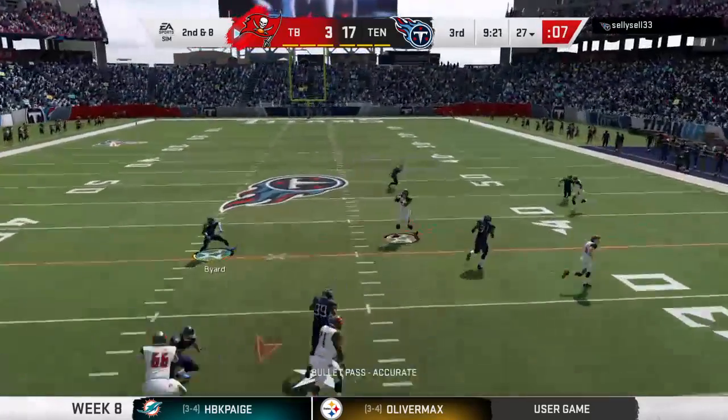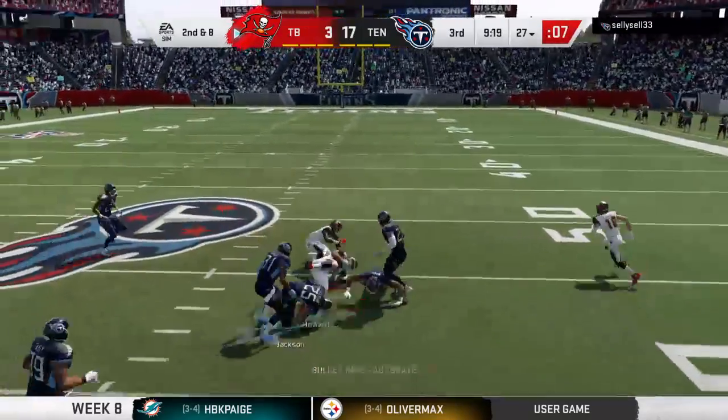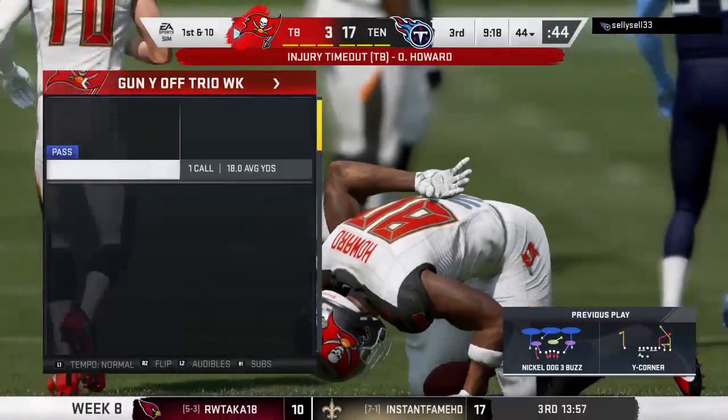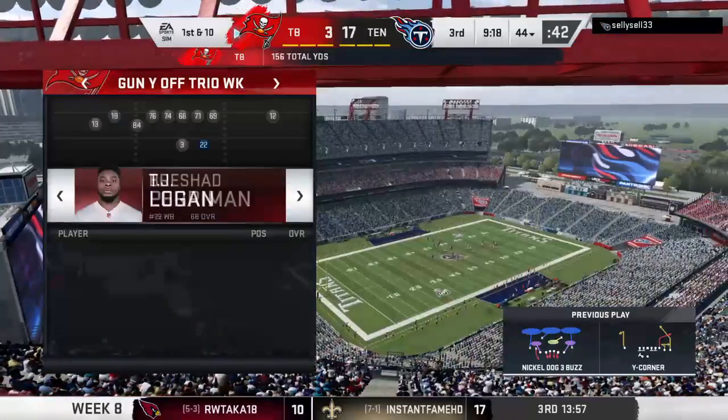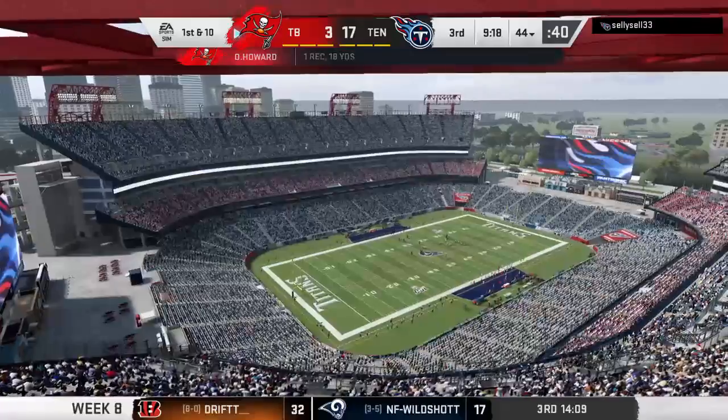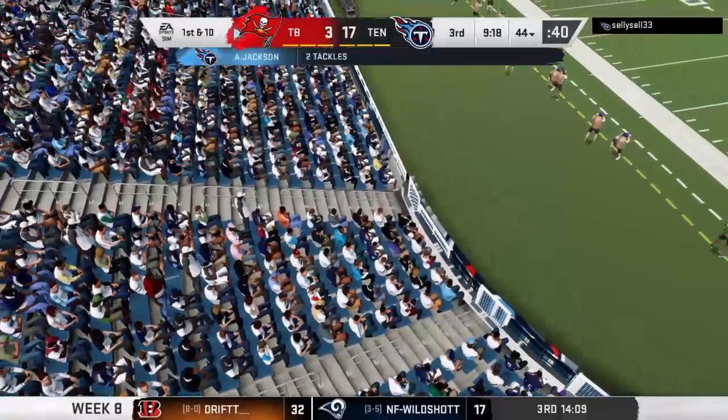From the 27, Winston. That's caught by the big tight end, O.J. Howard. And they'll get it up just short of the 45 at the 44. Now, after the completion, we're going to get a timeout, an injured player. While the training staff takes a peek, we'll take a break.